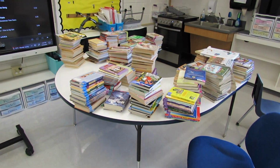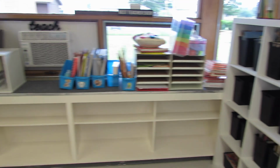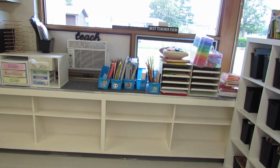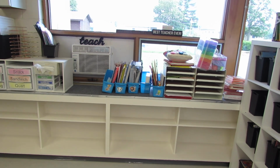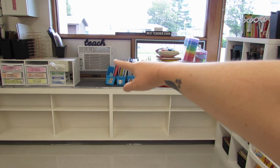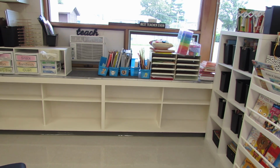I am really excited to come back, put the books back, and then move this stuff around. I kind of condensed a lot of my books at the end of the year, and I took some home that I knew kids hadn't read in a while, and I was just reading them myself. But I'm thinking that my small group materials in these blue bins might be able to fit down more, so we have more open window space.